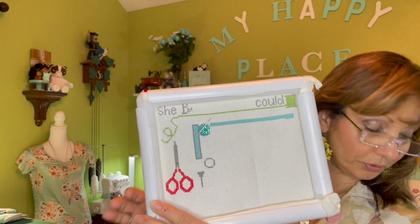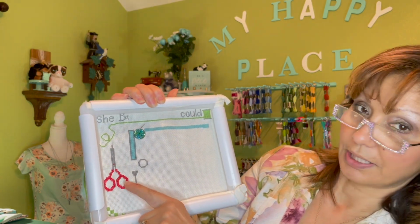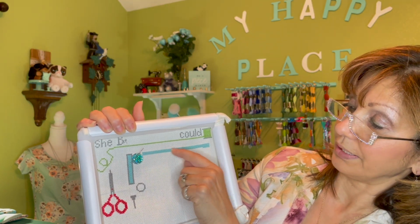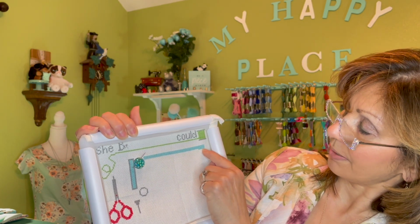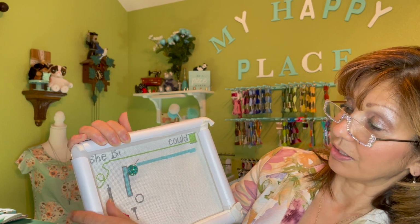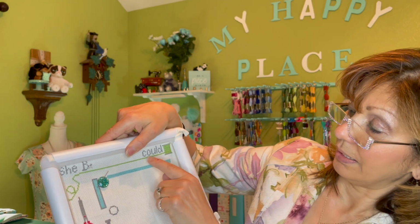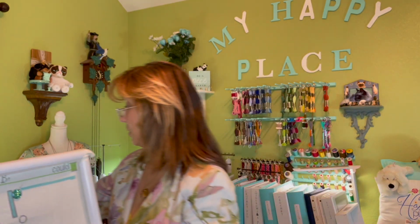Can get a little closer. I'm not sure if it's showing up very well, but I finished this side of the scissors, and there were only a few little blue lines here from last time. I started on my 3rd row going across with the sewing machine, and then I started over here on the B, and I finished the C for could.